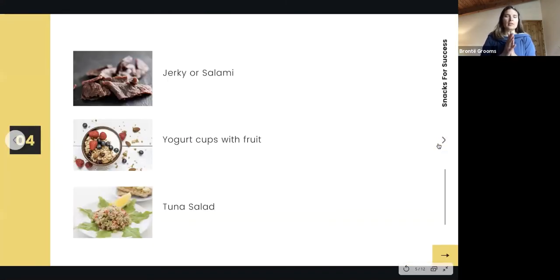So these are just some examples, but not necessarily all of them. But the highest source of carnitine from food sources are going to be your red meats. So jerky or salami is a great option that you can just take on the go. Of course, a lot of these you're going to get prepackaged, but there are healthier options out there. And you may also be able to make your own. I've made my own, but it can be a process.